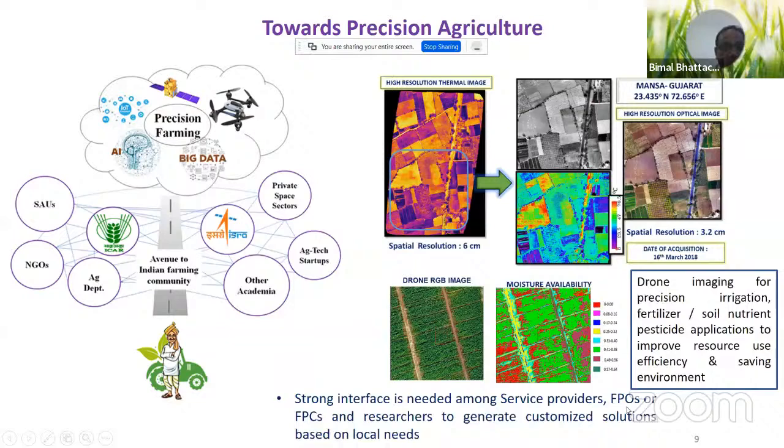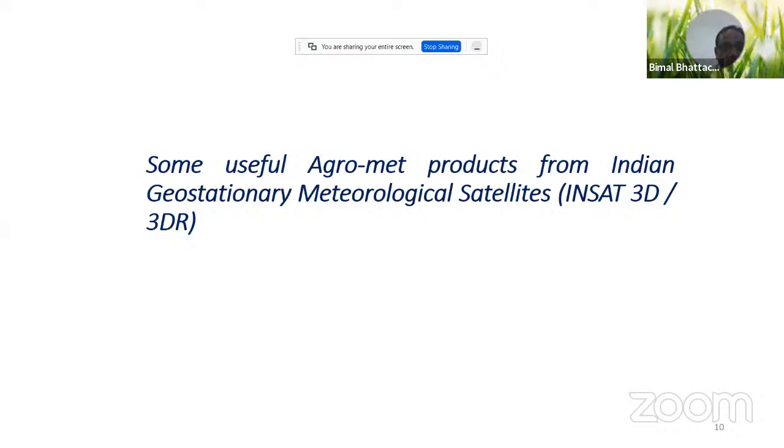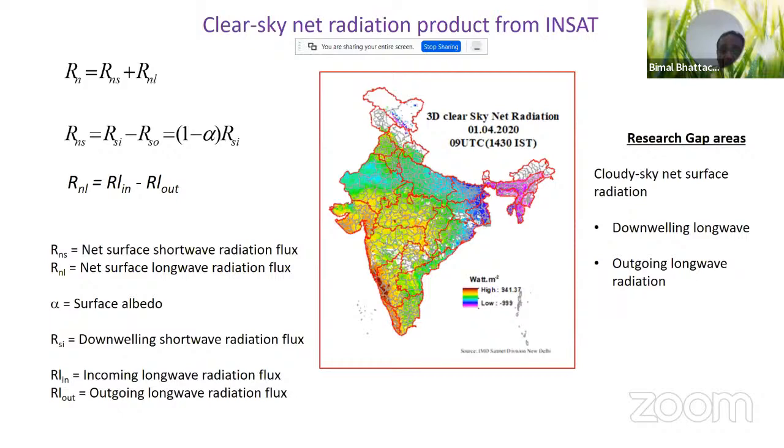Because of the processing chain and through geophysical products, using INSAT 3D and 3DR, this is one example of a clear sky net radiation product. This net radiation product incorporates the land surface temperature, land surface albedo, and incident radiation. But did we ever use this clear sky net radiation for crop yield modeling? No. So these are new sources of products which we should try for modeling agricultural systems, especially for crop yield and knowing their health conditions.